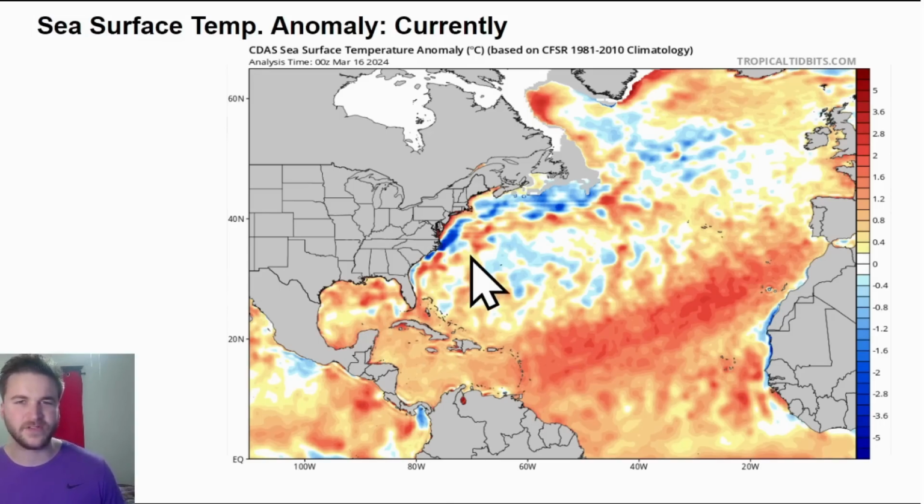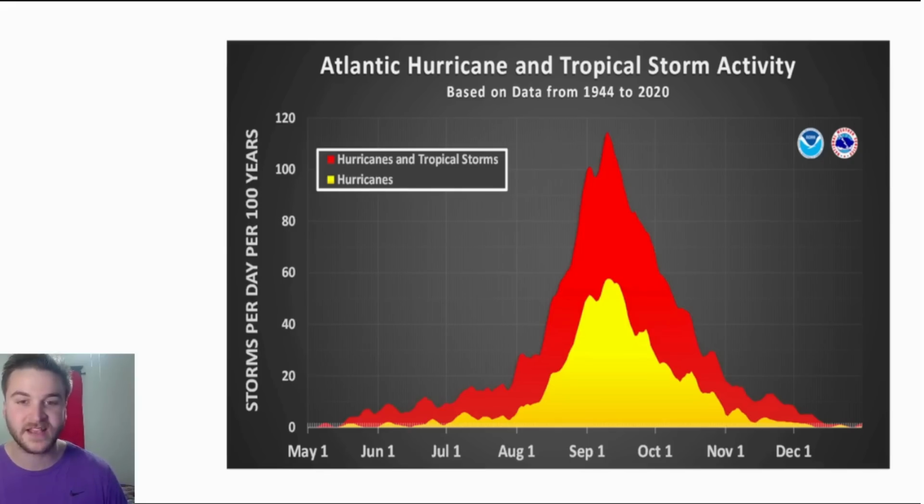The only area really below normal with our sea surface temperature anomalies are the northwestern areas here into the Atlantic basin, and that is about it. And even those areas are likely to warm up as we go deeper into the spring months.